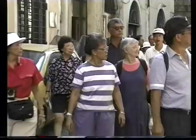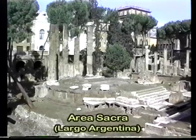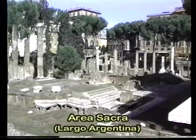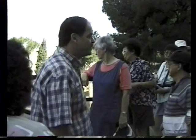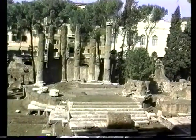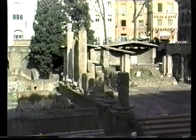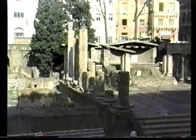What we're going to do now is walk down just a few blocks into another old part of town. This place here, it's called Area Sacra. Also, it's called Largo Argentina. These temples were way before Caesar's time. They're about 500 BC, amazingly old. And they didn't even know about these temples until the 1930s. And you see how much lower the ground level was in those days, 2,500 years ago.